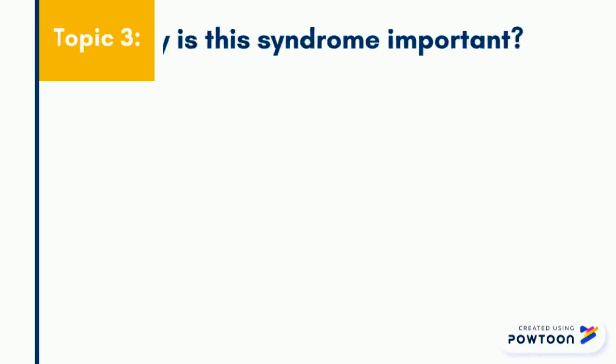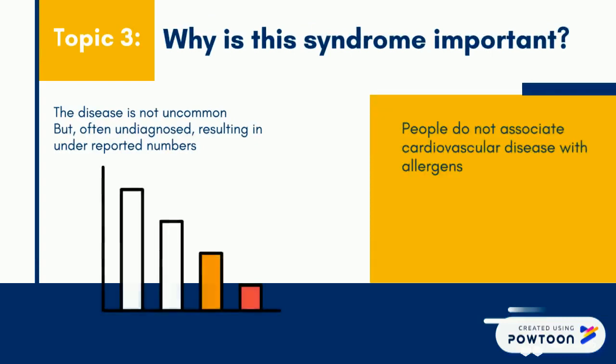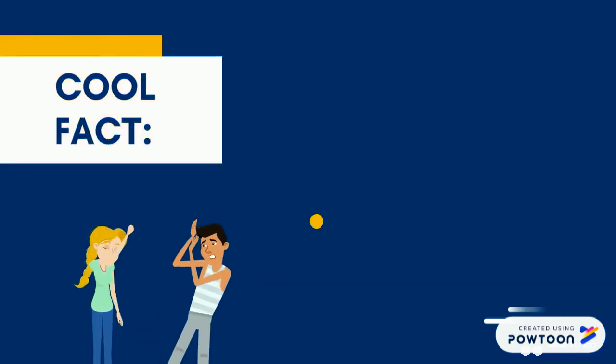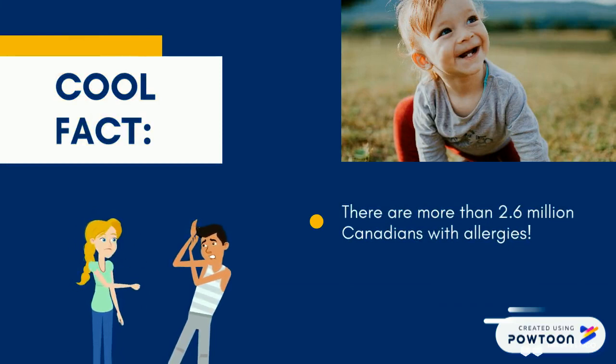Kounis syndrome is important because despite what statistics suggest, it is not uncommon. However, the reason for this is because it often goes undiagnosed because people do not associate cardiovascular disease with allergen exposure. Did you know that there are more than 2.6 million Canadians with allergies?